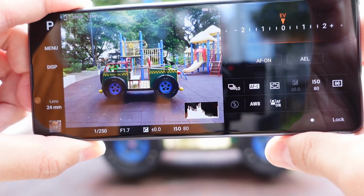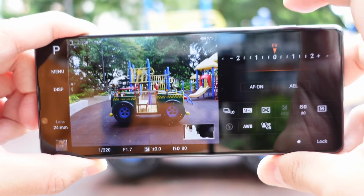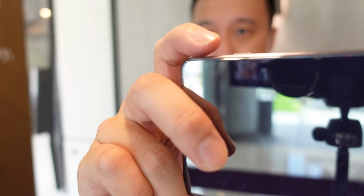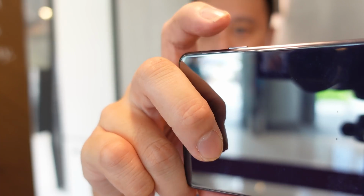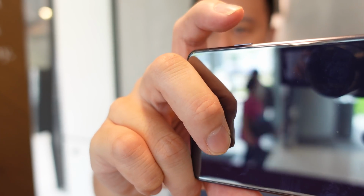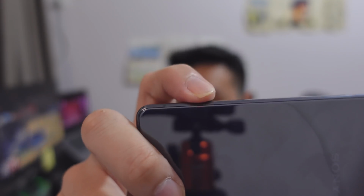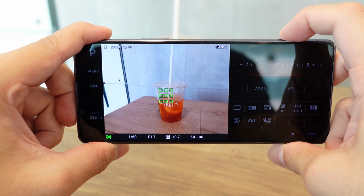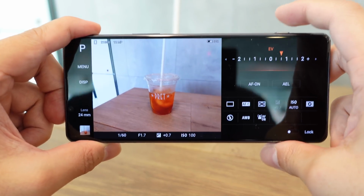Now Sony's vision of this phone is pretty clear. It wants you to take pictures with this phone like you would with a proper digital camera, not like a modern day smartphone where it's just all point and shoot and let the computational AI do all the work. No, Sony wants you to have total control over your photo taking experience with this phone. And to that end, there's actually a dedicated shutter button right here. And this is not just a simple one-click button too. If you press on this button halfway, it will begin tracking an object or subject, and then you press it all the way down, then it will take the photo.